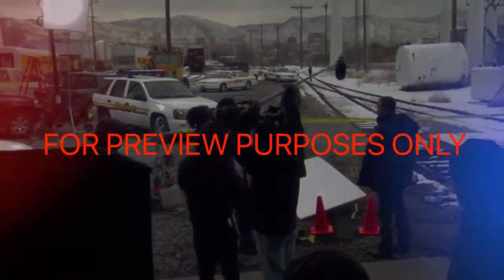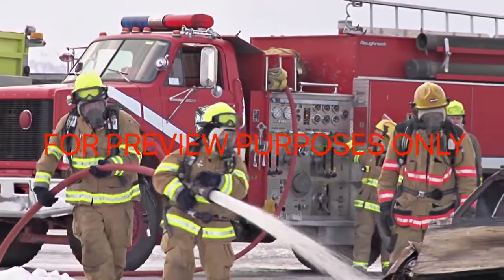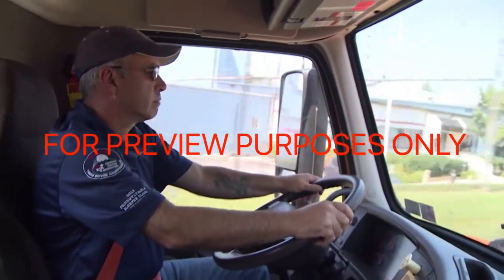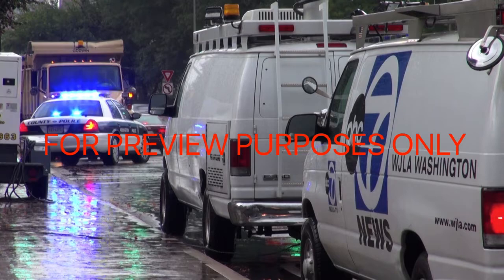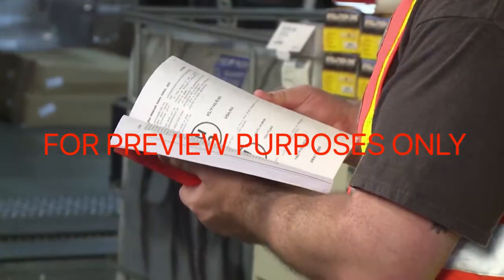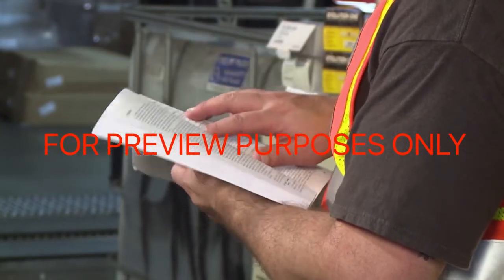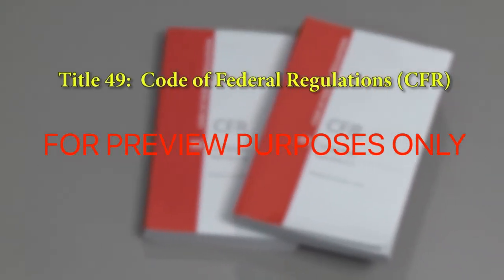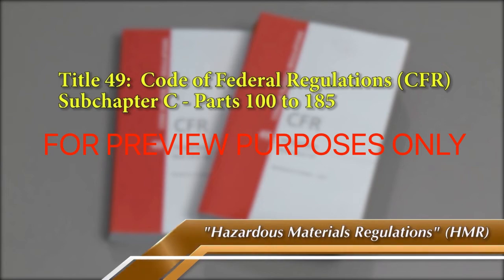Highway accidents, train derailments, plane crashes, and other mishaps are bad enough when everyday cargo is involved. But whether a hazmat incident takes place on a loading dock or in transit, it can not only affect the people who are directly involved in the event, but also the surrounding community and environment, sometimes for years to come. It is to prevent hazards like these that the DOT has established regulations to help ensure that hazmats get where they're going safely. The rules included in Title 49 of the Code of Federal Regulations, Subchapter C, Parts 100 to 185, are known as the Hazardous Materials Regulations, or HMR.